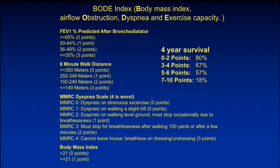So what BODE stands for, B-O-D-E, is an acronym. B standing for what? BMI. And actually, a lower BMI is worse than a higher BMI, okay? And then O stands for obstruction, so we're looking at the FEV1. D stands for dyspnea, which is the mMRC dyspnea scale, and I have it listed for you there. And E is the exercise capacity, so you can actually just walk your patients for 6 minutes in the office and mark off how many meters they've gone. You add up these points, and the higher the number of points, the worse the patient is going to do.